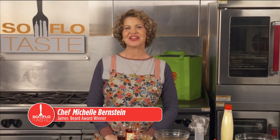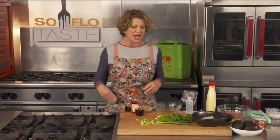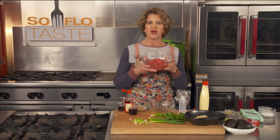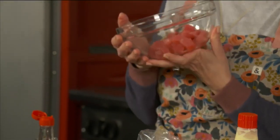Welcome back to SoFlo Taste, and of course, our February Heart Healthy Month. And we love bowls in our family, especially for lunch, and I love tuna bowls. So I decided to go pick up some beautiful tuna over from my friends at Delaware Chicken Farm and Seafood Market. This is just gorgeous.